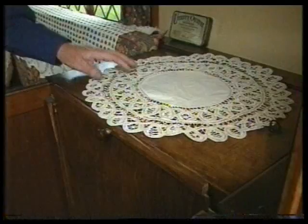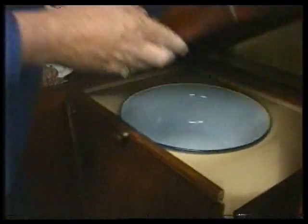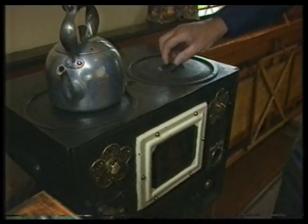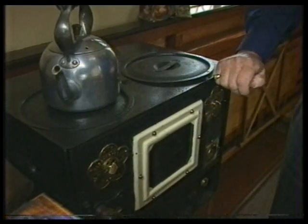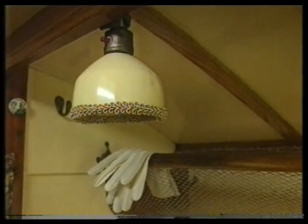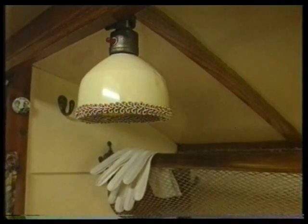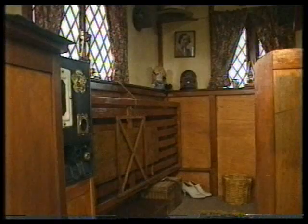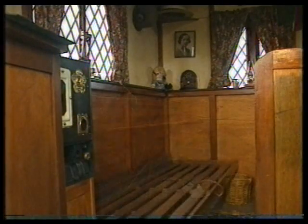Now, it's got all mod cons. Underneath the doily here, we have this little hand basin. And on the opposite side, we have this splendid cooker, two hot plates, and then here, a little oven for the Sunday joint. Now, the lights are interesting. These are electric, powered by the car battery, because they hadn't invented bottle gas in those days. And this frame folds out to create a table or a bed.